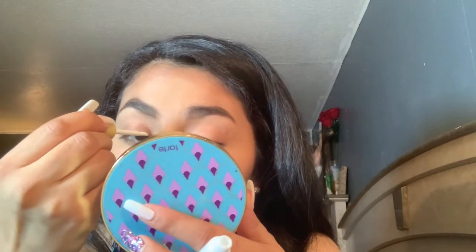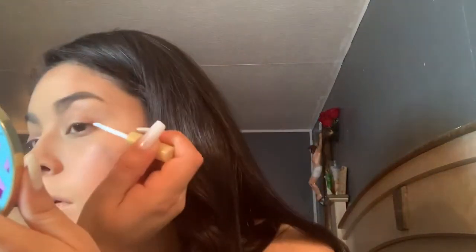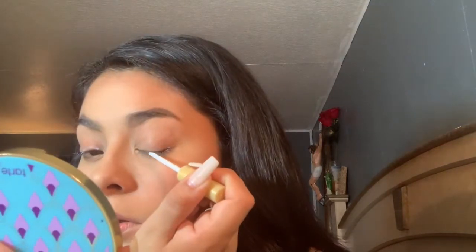It just doesn't look nice when they come out so sloppy. Look, there you go. I just did it. I added way too much. Hopefully it doesn't look nasty. And then I'm gonna go and put some on my eye. That's enough. And I put it in my purse always. And then I will apply them with this.